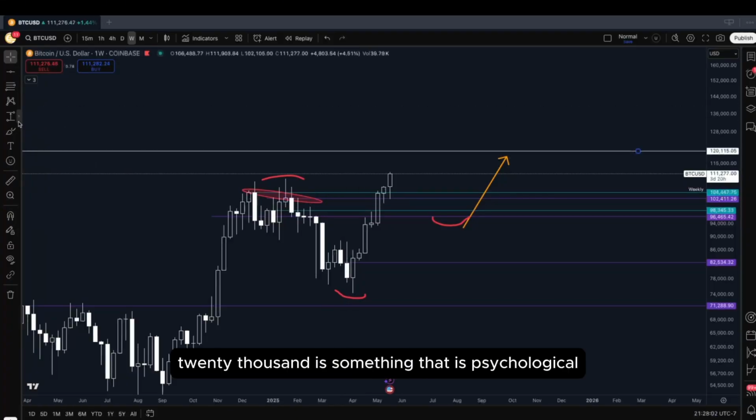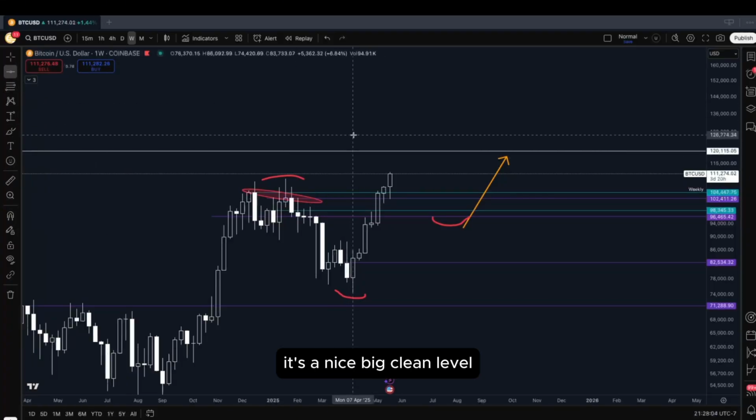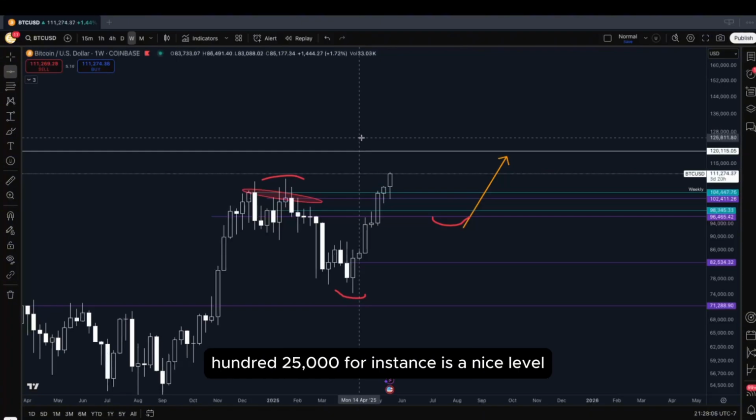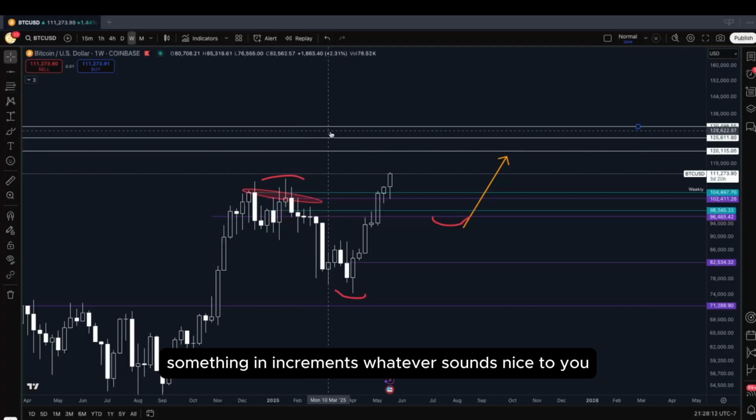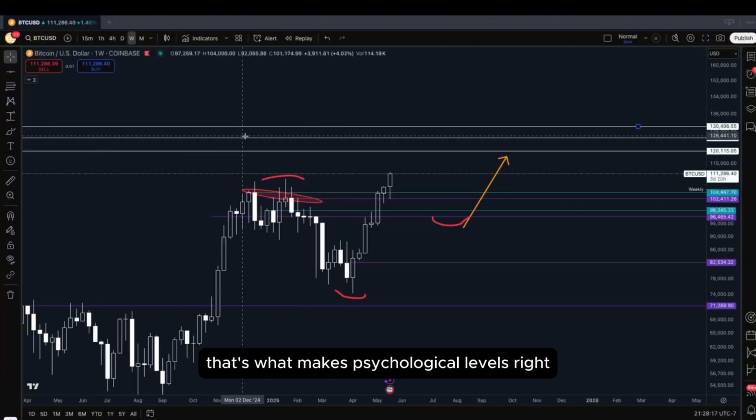120,000 is something that is psychological. It's a nice big clean level. 125,000, for instance, is a nice level. I like to take it step by step, in increments. Whatever sounds nice to you, that's what makes psychological levels, right?